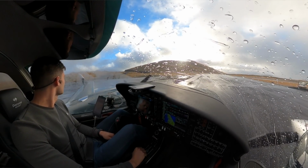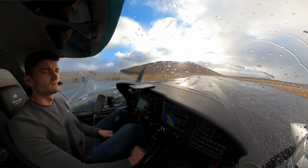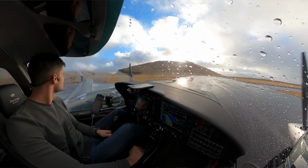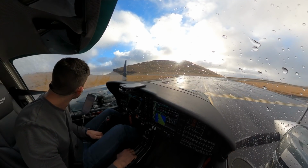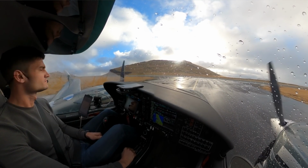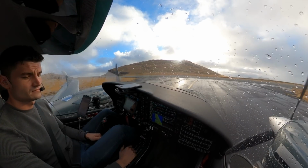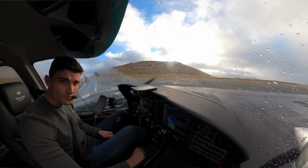Right, clear to line up. So the wind certainly picked up a bit. Holding point, all clear. Should be a pretty cool takeoff this.